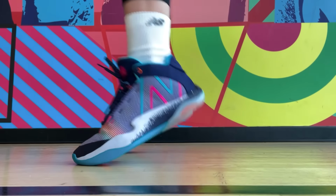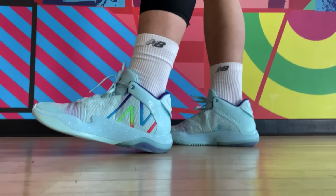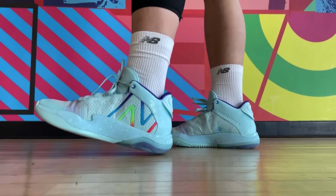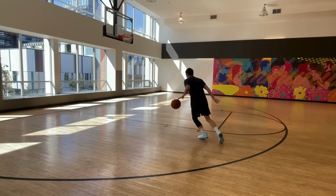Again, perhaps another shoe that people tend to skip on because it's not a signature shoe and New Balance hasn't really made a lot of performance basketball models. But putting these guys in my top 5 is a no-brainer. One of the most comfortable shoes on feet this year. The midsole is responsive and it absorbs impact very well.